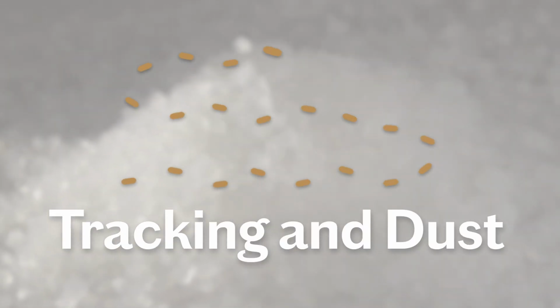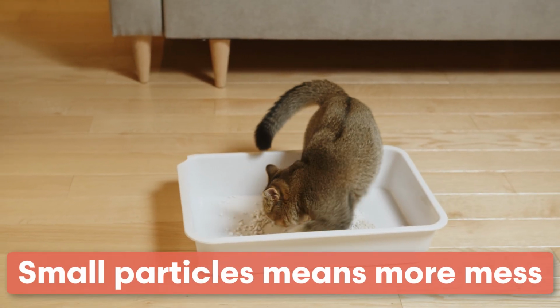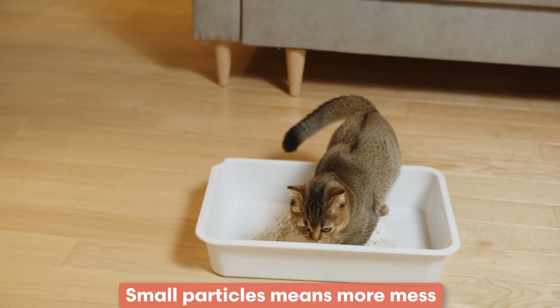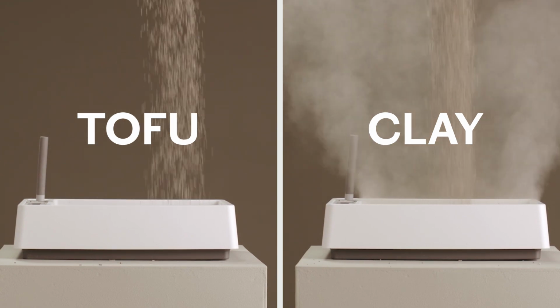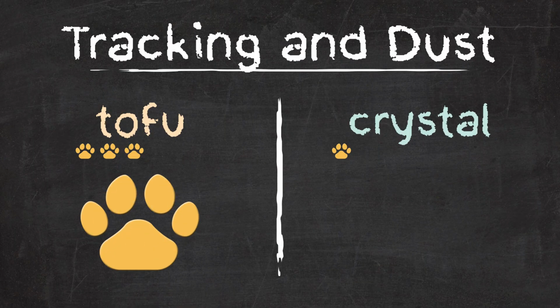Tracking and dust. Crystal litter is tidy in many respects, but tracking is not one of them. The small silica gel particles are lightweight and can easily get carried or kicked out of the litter box. Dust content seems to vary between crystal litter brands, but overall we'd say it's medium to low dust. Tofu litter, on the other hand, is made of super low tracking pellets and has some of the lowest dust levels of any litter material. It's an easy win for tofu in this department.